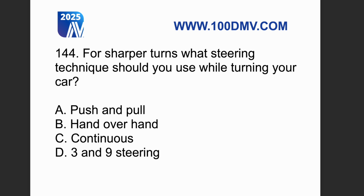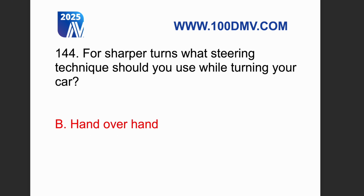144. For sharper turns, what steering technique should you use while turning your car? A. Push and pull. B. Hand over hand. C. Continuous. D. 3 and 9 steering. Correct answer, B. Hand over hand.